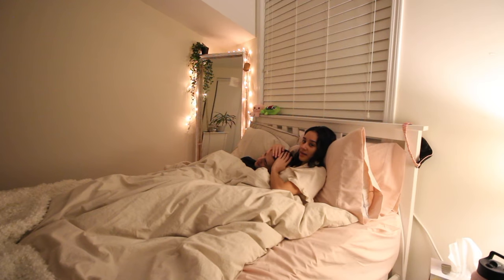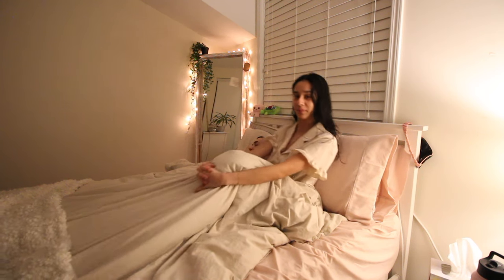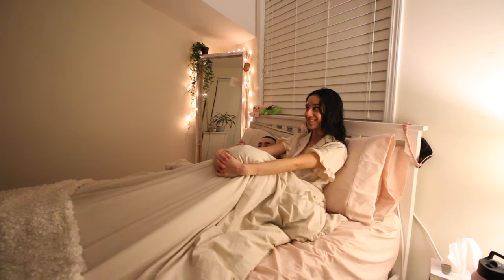So my bedtime routine really switches up depending on the day, the energy, the vibe of the night. Sometimes I will read a book. Sometimes I will do some journaling. But tonight is going to be a Vampire Diaries night. I don't know about you guys. I've literally rewatched Vampire Diaries three times. And then I put Dante on it and he loves it.